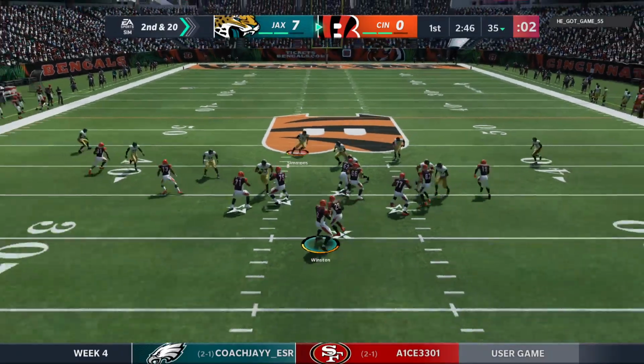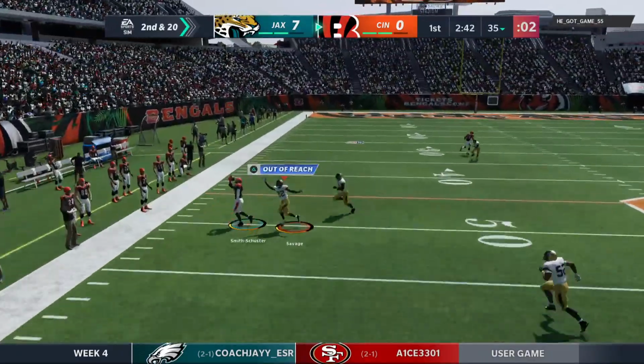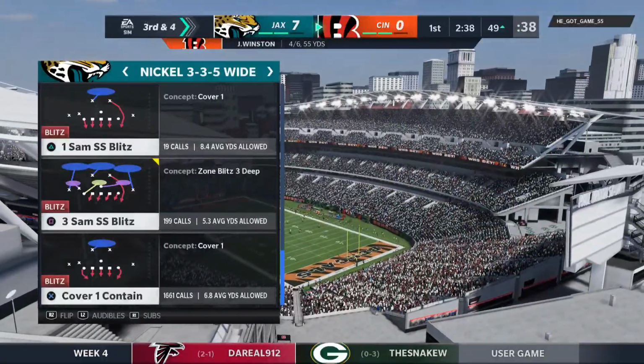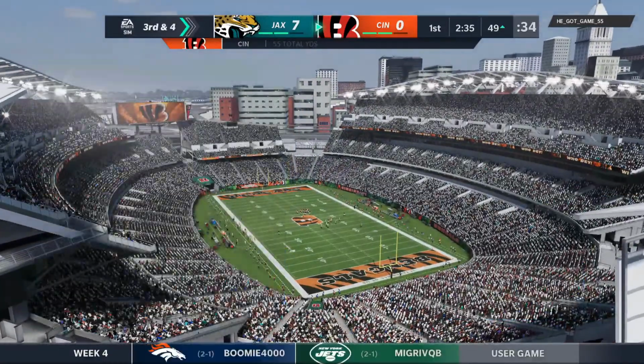On play action, Winston. Open man, completes it to Smith-Schuster. And he'll get it into enemy territory just across midfield at the 49. 16 yards on the play.